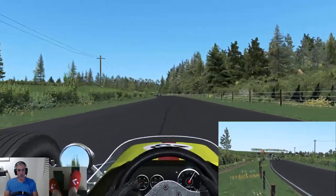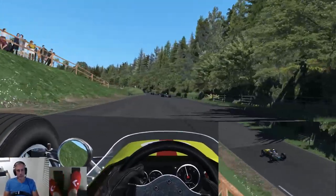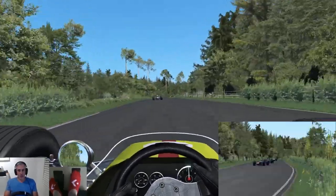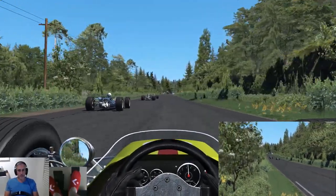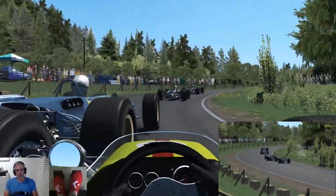And even though it's a long circuit, 7.7 kilometres, it really doesn't feel like it because you're constantly on. You're always thinking about how you're going to take the next corner. And all of those road signs are physical objects, so they will end your race immediately if you touch them. Great road textures. AI seem to handle it pretty well.